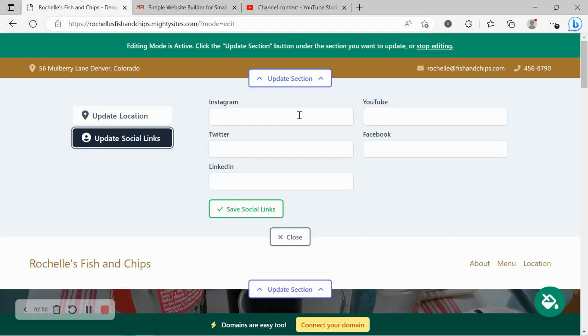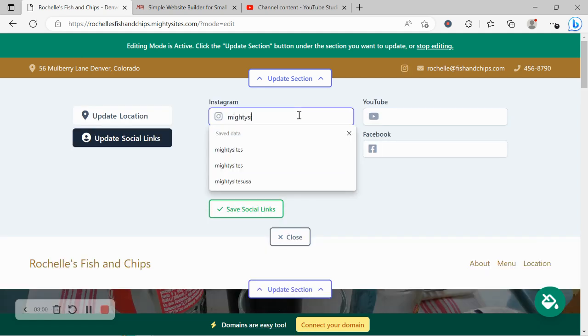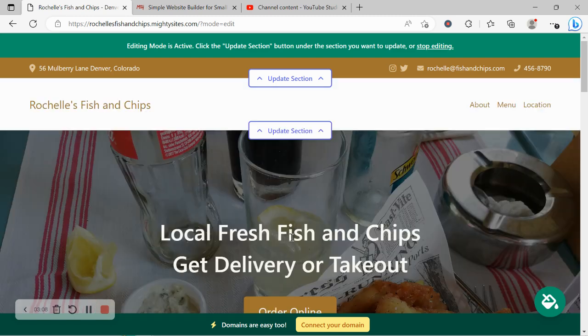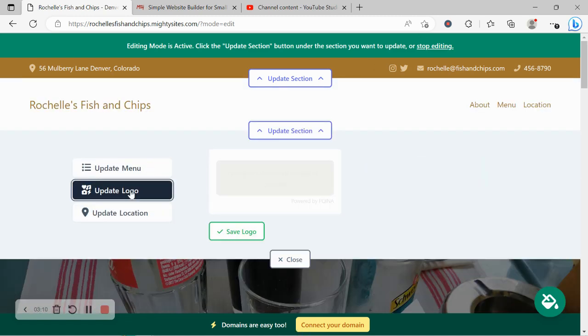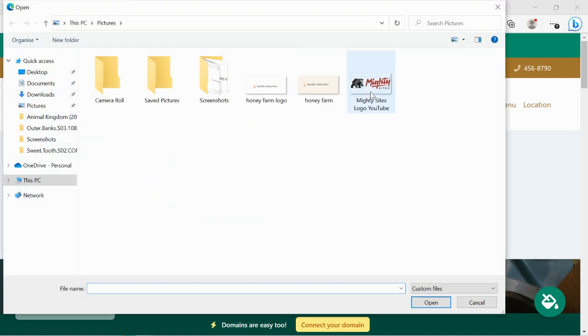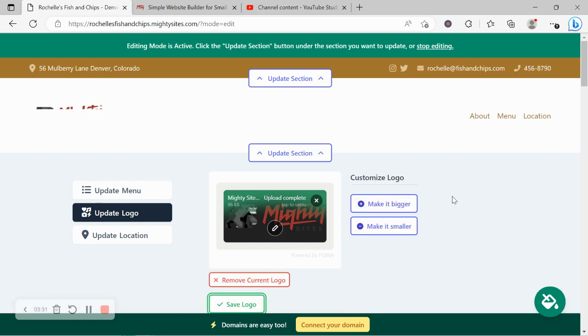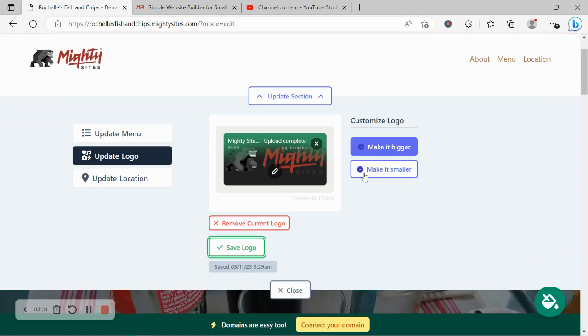Let's head on over to social links. Over here, you can put in the various social media platforms your business is active on. Icons will be displayed at the top as well as at the bottom of your website. Let's go ahead and update our logo. If you don't have a logo yet, I do recommend you check out canva.com. Lots of great free options on the website. Logo's been uploaded. If you want to crop it to fit into the section a little bit better, add filters, frames, decorate it, zoom in, for example, go ahead and click on the little pencil over the logo. Once it's been uploaded, you can make it bigger and smaller on the right over here.